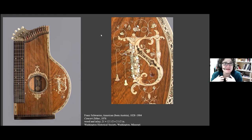He began producing some of the most highly sought after and most admired forms of zithers in the mid 19th century. He submitted them to international competitions for zither makers and won, if not the grand prize, a silver medal in an early 1870s exposition. He shipped his zithers all over the world, to Europe and also to South America, and they were really prized for the quality of their surface decorations, like this cartouche that I'm showing you a detail of.